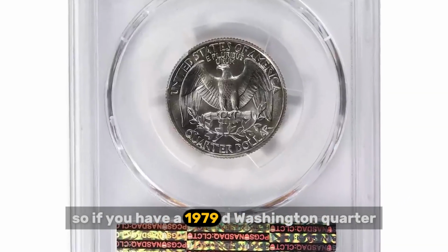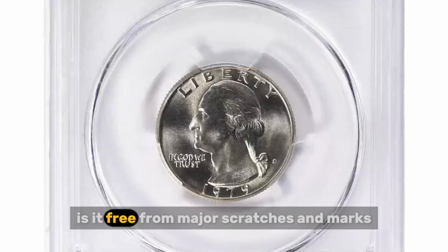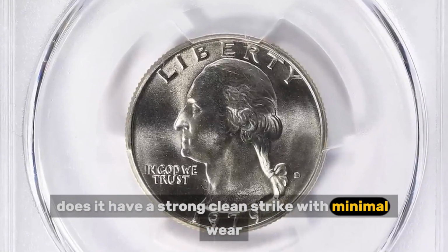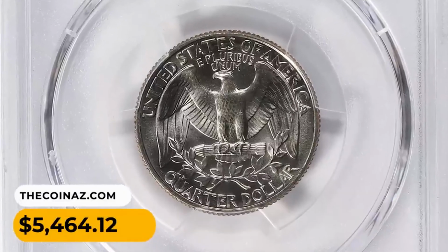So, if you have a 1979 D Washington quarter, take a good look at it. Is it free from major scratches and marks? Does it have a strong, clean strike with minimal wear? If so, you might be holding on to something valuable.